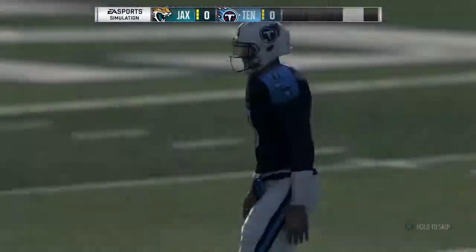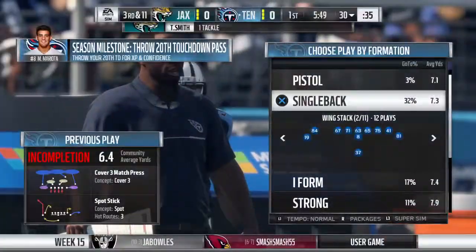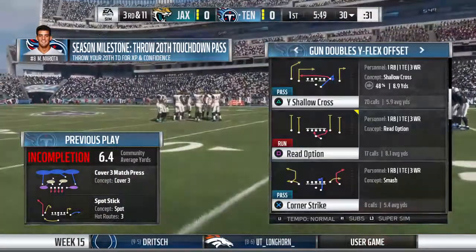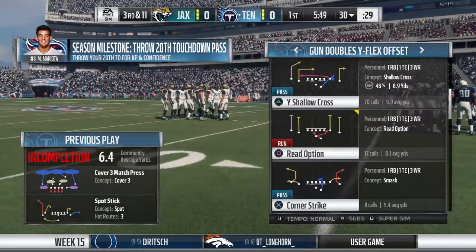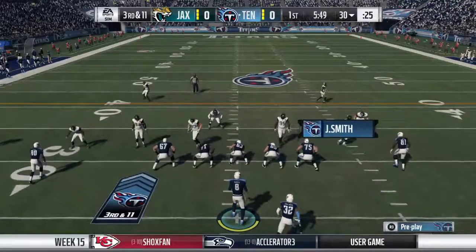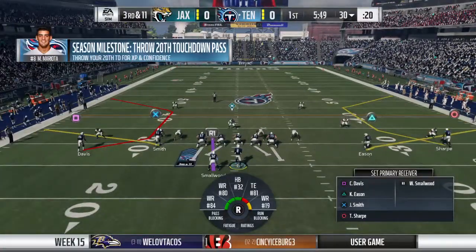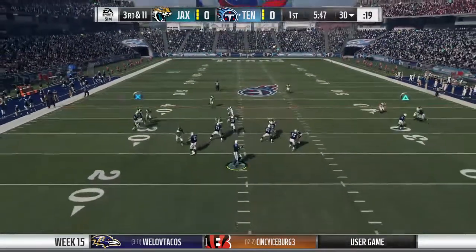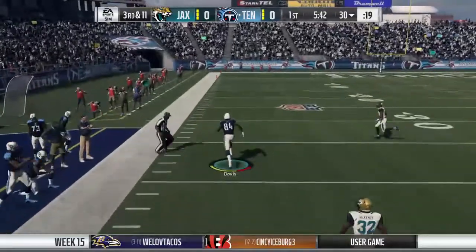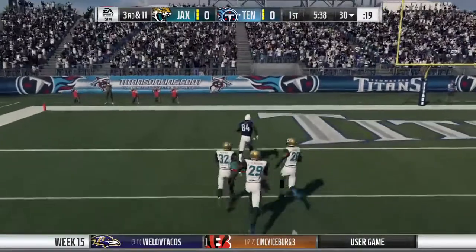And seeing nowhere to throw, he chucks this one away from harm. Incomplete. Now it's 3rd down. And the Jags have 5 in the secondary here on 3rd down. Looks like the defense in press coverage here. On 3rd down, Mariota. And he's got a man, Corey Davis. He won't go down. There he goes, left side.